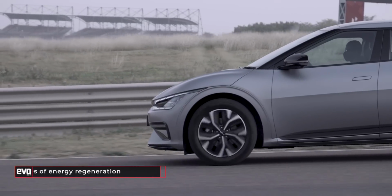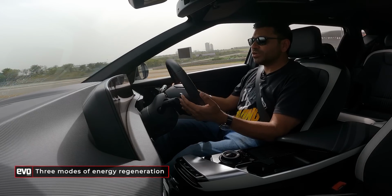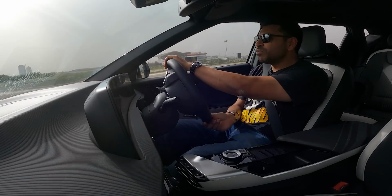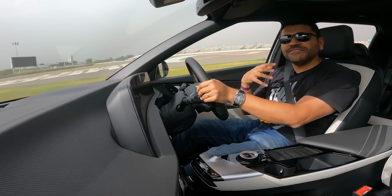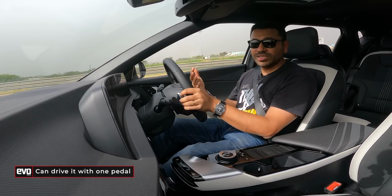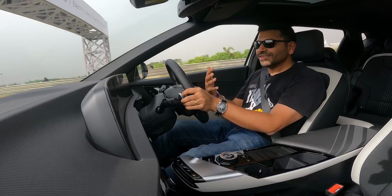Now, practical aspects. It's got brake energy recuperation. So use the paddles and you can toggle between the modes. So you have 3 modes of regeneration, and then you have the I mode, which kind of gives you single pedal driving, heavy regeneration. So every time you get off the gas, you can feel the car slowing down, and I'm not touching the brakes. Again, the car slowing down. Then you accelerate.